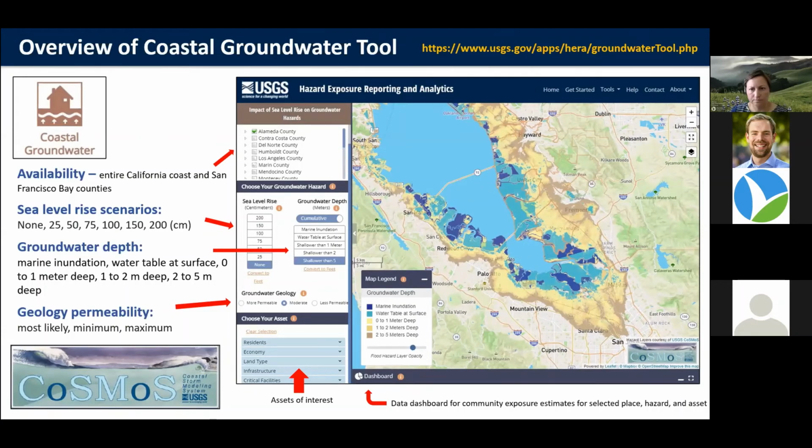This is the coastal groundwater one. Again, at the start, you've got your places. This groundwater is available for the entire coast and bay counties. We have the same sea level rise. The next one we have is groundwater depth. So as Kevin and Maya talked about, you can look at shallower than 5, shallower than 2 meters, shallower than 1, water table at surface, or the marine inundation.